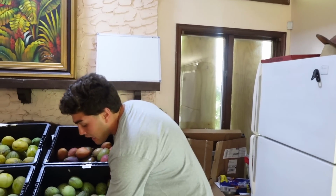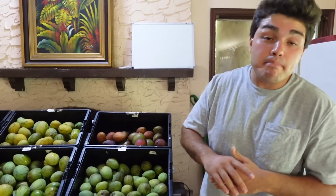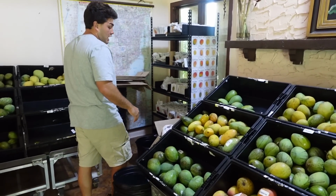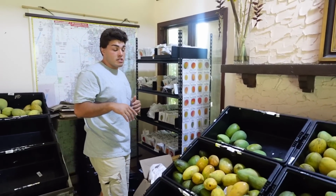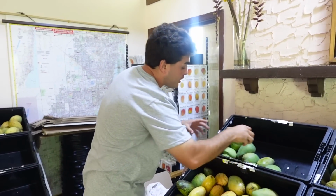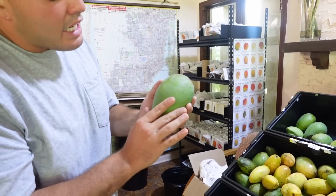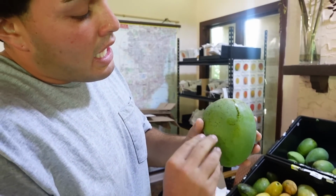Another one that has the same thing happen, but it's a very, very good mango, and I think it's one of the best mangoes that Mr. Gary tried this summer, is P22. It was one of the Zill selections over here. As you can see, it's got a nice color.